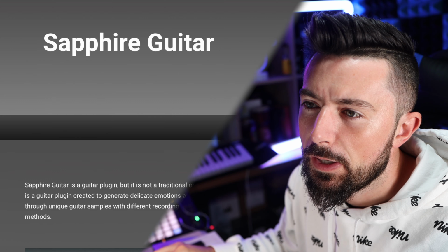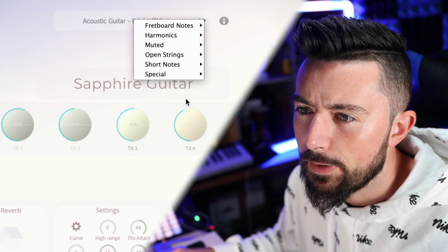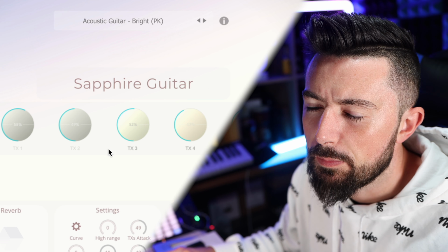Next up is the Sapphire Guitar by Zach Sound. It comes with a few presets, as you can see right here, and a few dials as well, just to manipulate the sound.